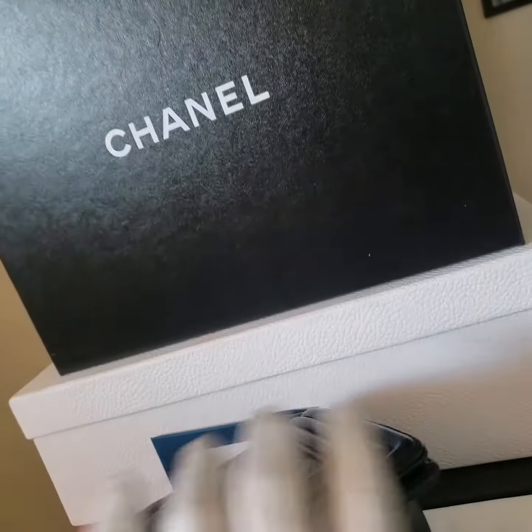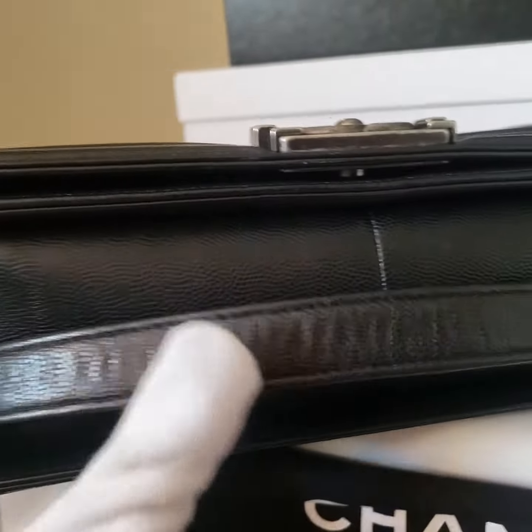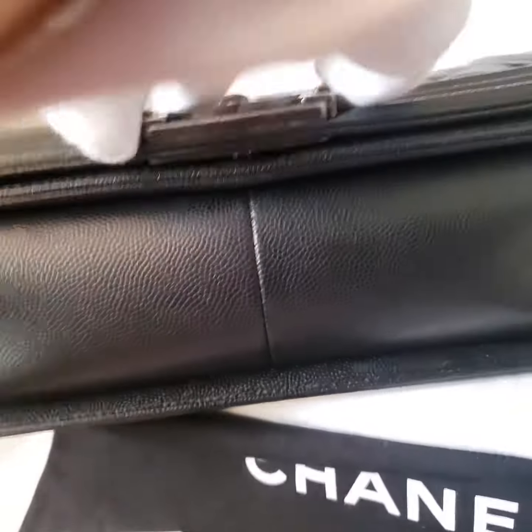So, there is a little bit of grease on the strap, but that is how it is. Okay, when you hang it on your shoulder while carrying, it will create that.